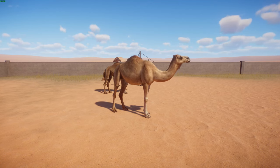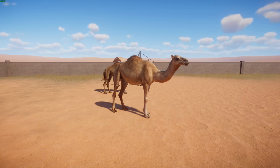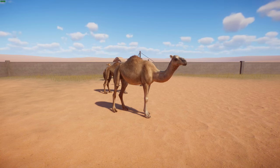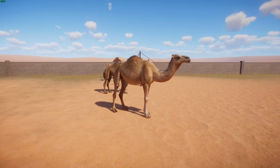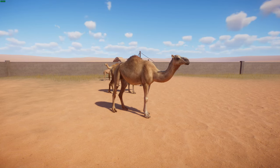They can be used for riding, for transport, for plowing. They can be a source of milk, meat, leather, and wool as well. It's quite interesting. They're also quite a big tourist attraction. People like to ride them, people put things on them, and they have meat and things like that.